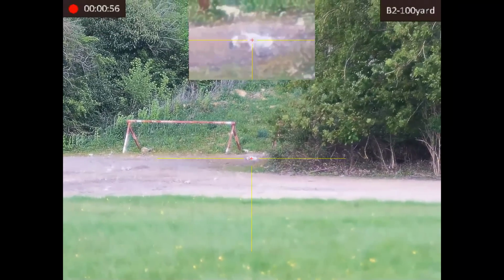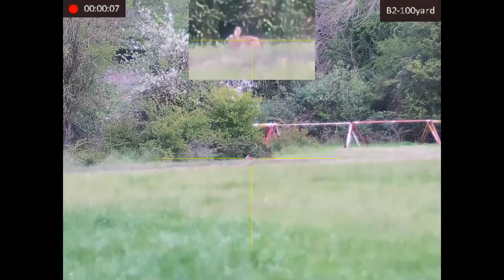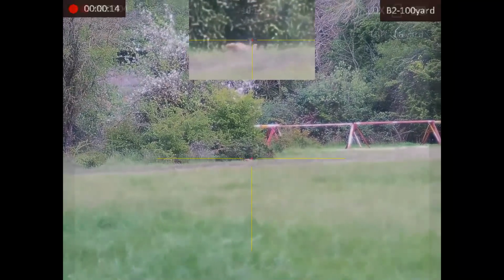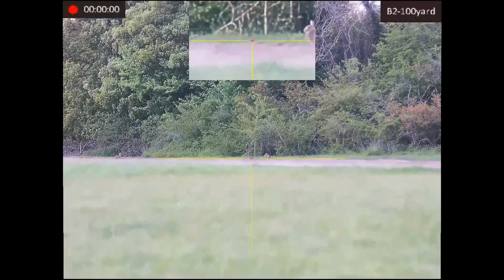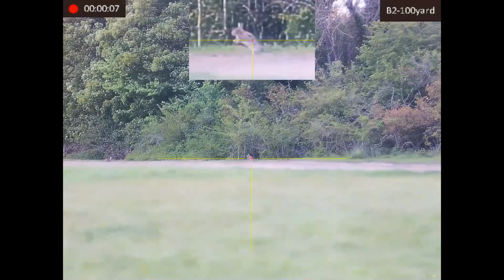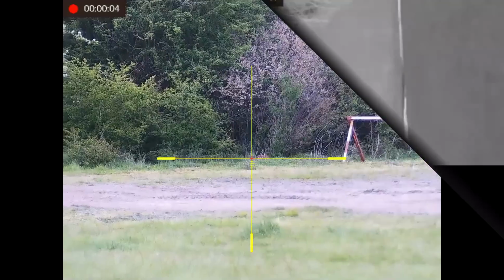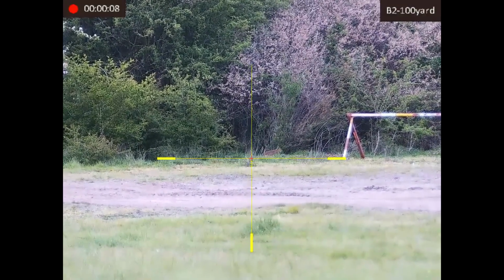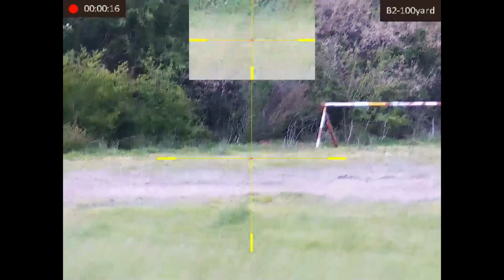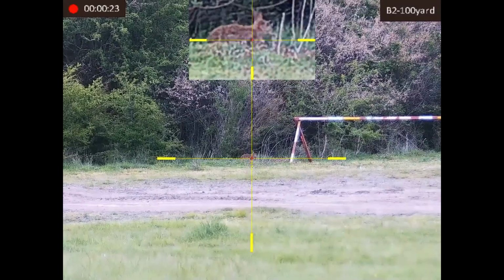Hell of a strong wind from right to left where I am at the moment. It didn't affect when this fella's 98 yards away, not 99 now. Ah, you bugger.